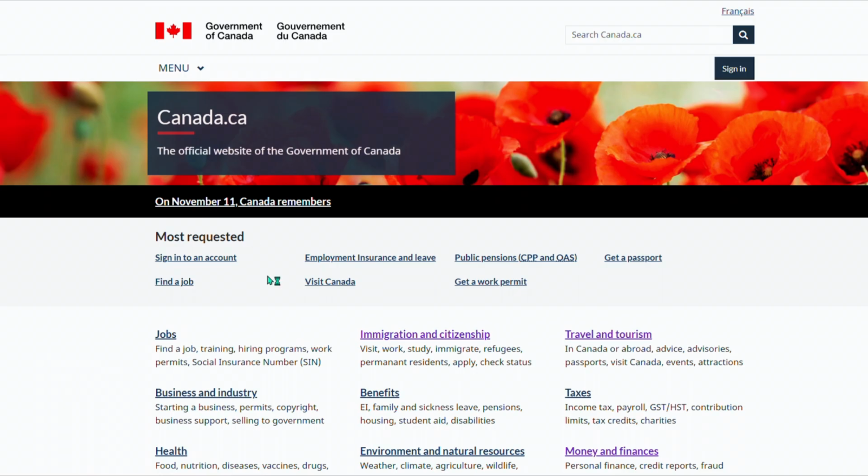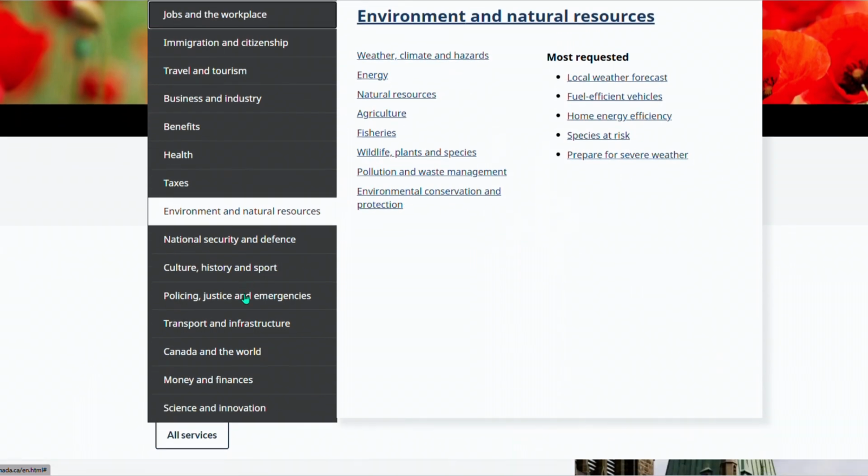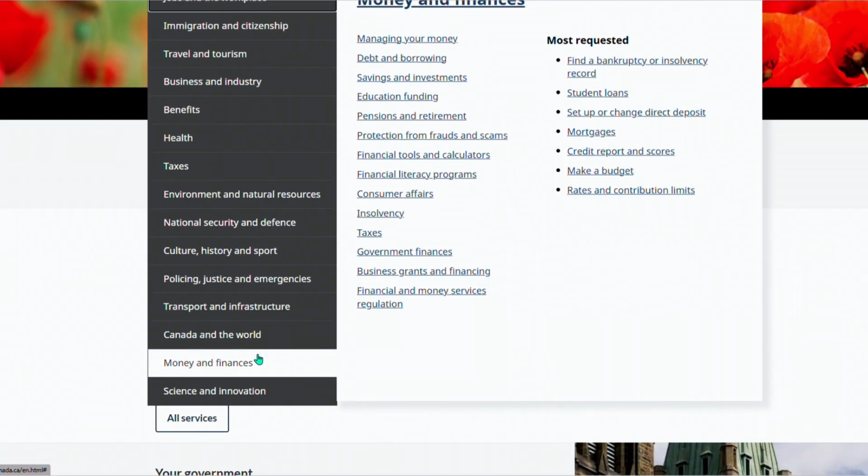When you come here, you have access to all the scholarships that exist as far as the Canadian government is concerned. Canadian bodies and whatever kind of affiliated scholarships they have available, you will find here. Now, let me walk you through. When you come here, you go down to Money and Finances. When you click on Money and Finances, all of this pops up.